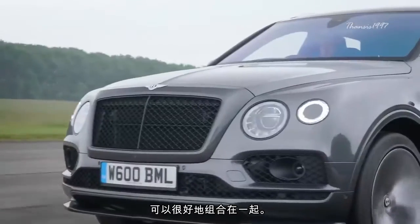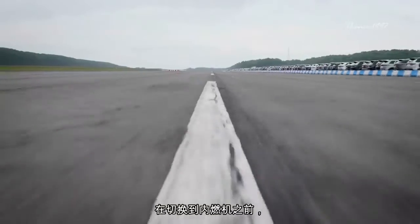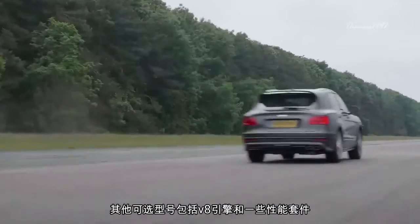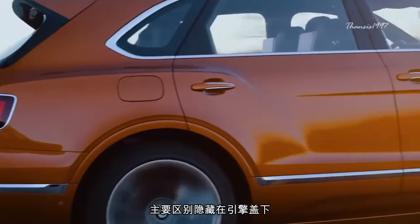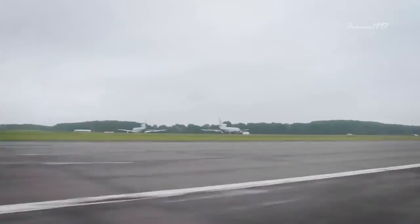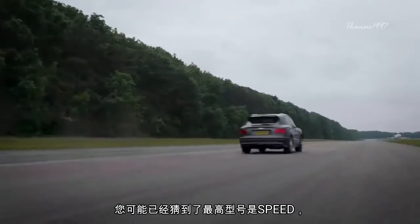For the 2020 model year, Bentayga comes with a hybrid system comprised of a V6 engine and electric motor. It'll go just about 18 miles on battery before switching to the internal combustion counterpart. Other variants include the V8 and Speed trims, with the main difference hidden under the hood. They all have more than enough options for colors and wheels to please even the pickiest driver. Each trim level is fitted with all-wheel drive system and 8-speed automatic transmission.